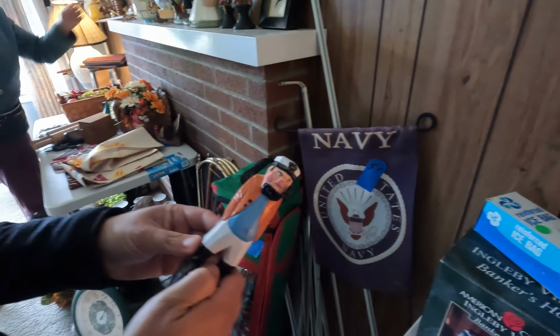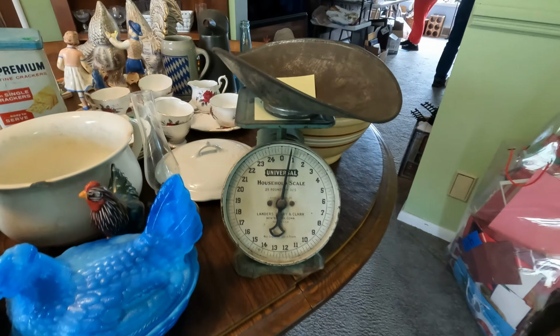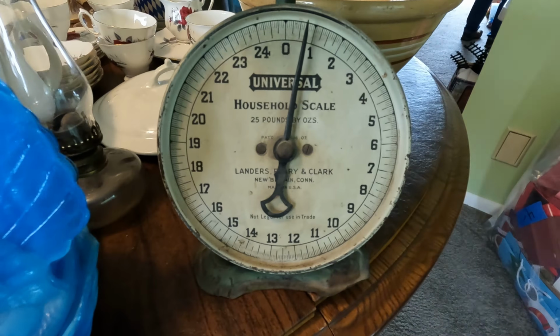We did get the first thing that Melissa picked up. It was a sailor figurine. We have been selling those. We sold, I think, 4 within the last month. We didn't get the viewer favorite, the Tom Collins glasses with the lemon print on them. We've kind of moved away from glassware, even though we do really like them. We decided not to get the scale. We picked it up a few times. We recently sold a scale, but we ultimately decided to pass on that.